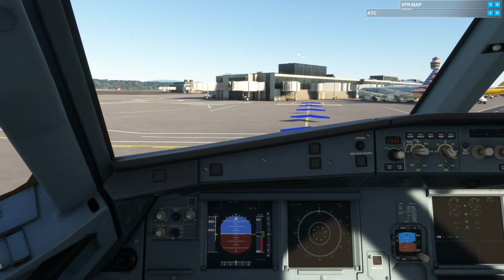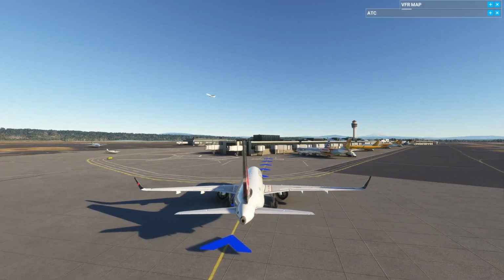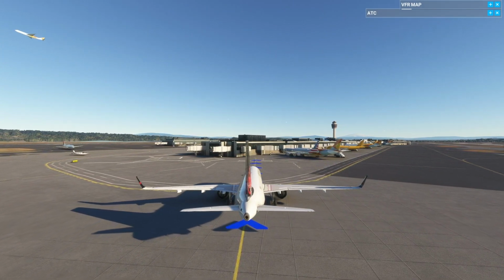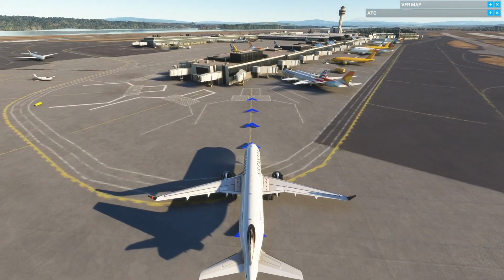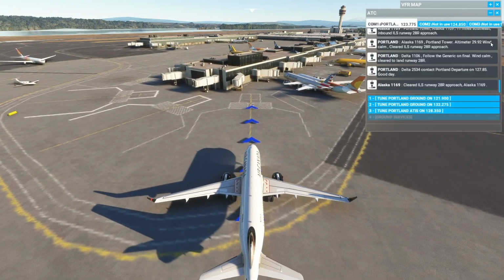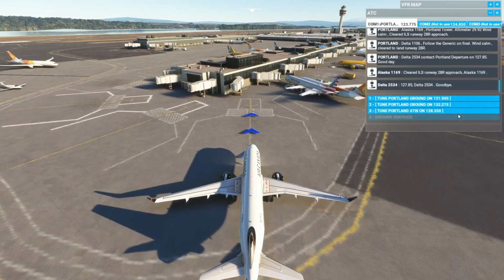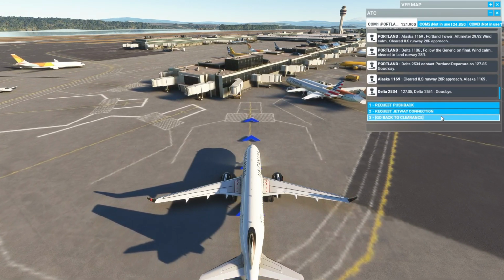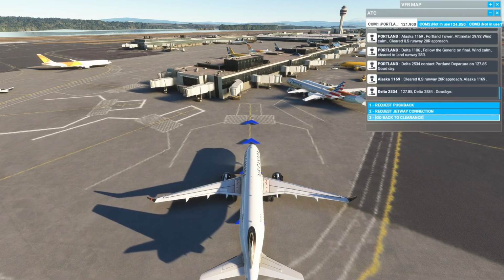So we should get a good gateway connection here. We don't have any ground services here. That's kind of weird.